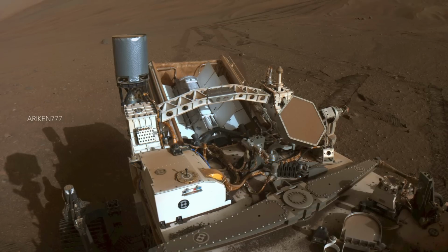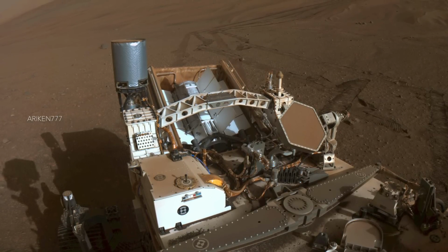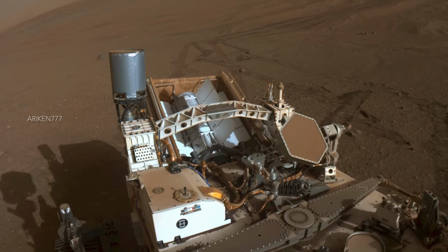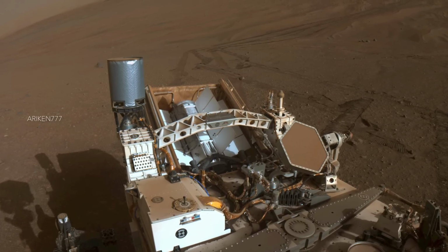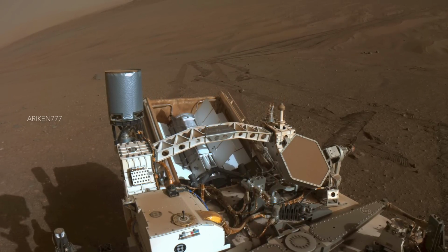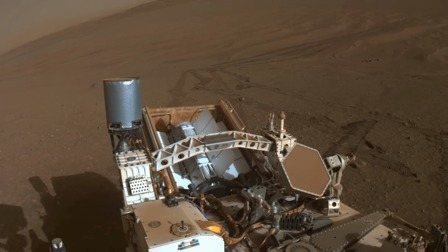This view of the floor of Jezero crater was taken by one of the NavCam imagers aboard NASA's Perseverance Mars rover. The rover's tracks can be seen disappearing into the distance. The flat-topped hill called Kodiak, a remnant of Jezero crater's river delta, is in the upper right of the image, about 0.6 miles away.